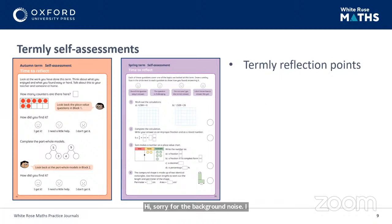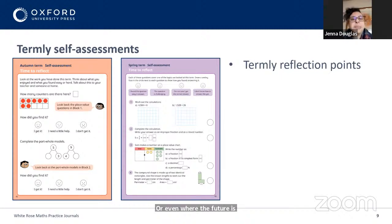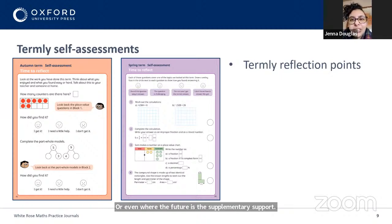Yeah, so I work a lot with young people who are home educated. That's my area of specialism. And I'd really like to know how well this could translate for young people who are home educated, whether the tutor is the primary source of education or even where the tutor is the supplementary support. Because these are so in line with that classroom structure, it'd be interesting to have your thoughts on that parallel.